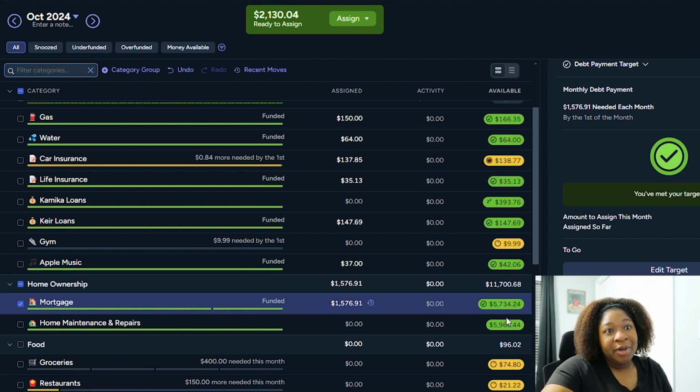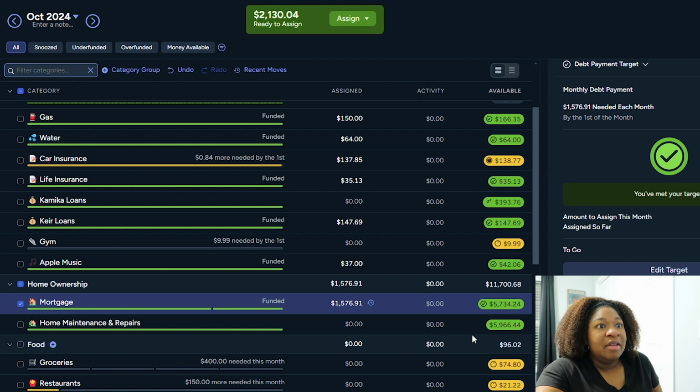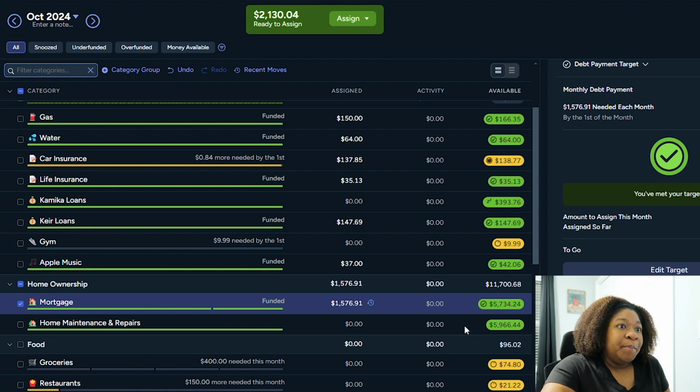So I'm glad that we continue to build up this category so that we're able to pay in cash whatever the cost of the fence is. So yeah, I will update you guys on that as we figure things out.